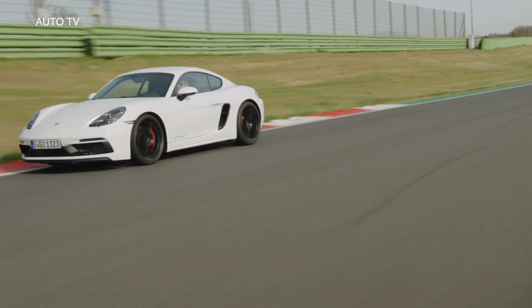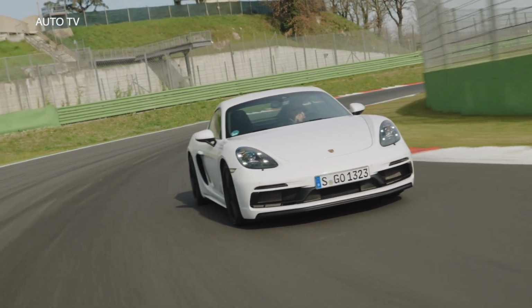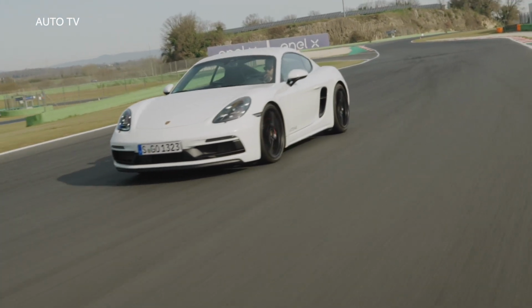Credit the Cayman's mid-engine layout and sticky summer tires, which work together to provide the sports coupe with stunning balance and stability on twisty two-lane roads. This car is a sublime mix of heady handling and a relatively relaxed ride.